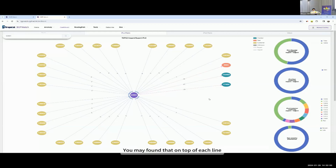You may find that on top of each line, there is a number, which denotes the number of prefixes that AS 63961 is importing from or exporting to. As you can see, AS 63961 is exporting and advertising 79 prefixes to AS 17494.